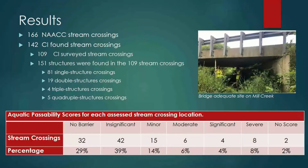The results. Initially, when we pulled the GIS data off NAACC's website, we found 166 stream crossings. Of those 166, that pre-survey helped out, we only actually found 142 of the stream crossings. We were able to survey 109 stream crossings. Within those 109 stream crossings, we found 151 structures, 81 being single structures, 19 being double structures, 4 being triple structures, and 5 quadruple structures.